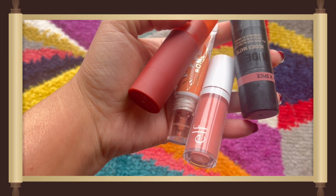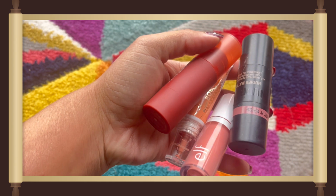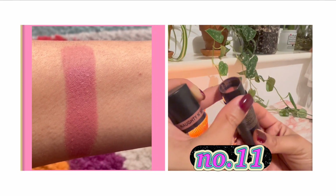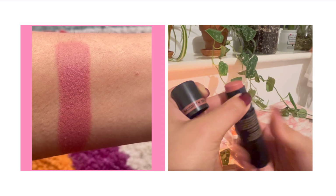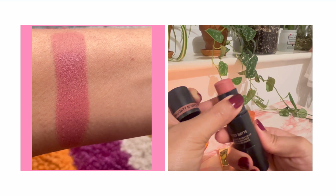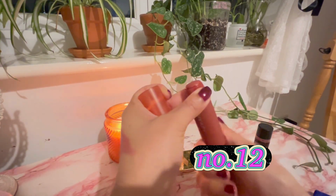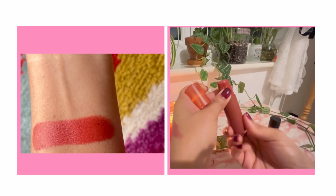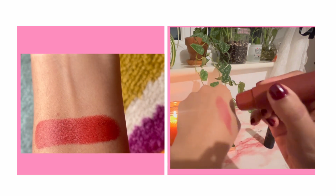Now let's talk about my favorite category, blush. I have kept a mix of high-end and drugstore blushes. Starting with the high-end one from Nudestix, it is in the shade Naughty and Spice. I have used up half of the product, and my goal with this one is to completely use this up. Next one is from Huda. It's in the shade Rebel Red. It's the Cheeky Tint Plus Stick. My goal with this one is to completely use this up.